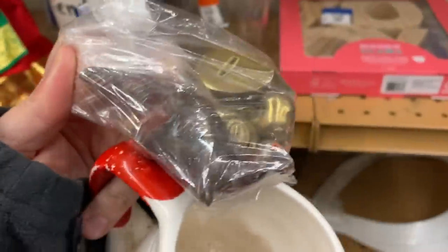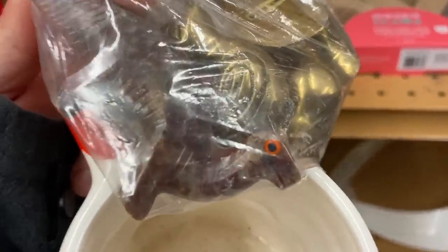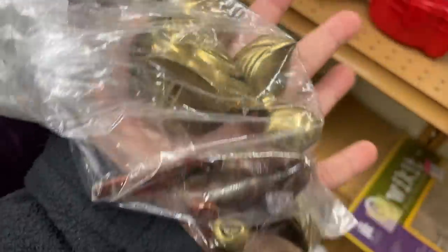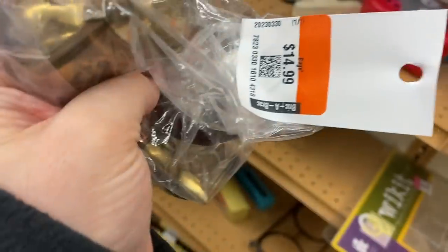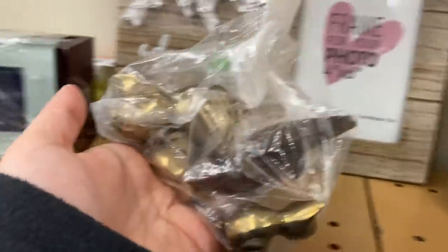Okay. Ooh, they're heavy. A little like stone dinosaur with a little peaty orange eye. Otherwise, you've got some really fun ducks in here. Yeah. But yeah, that price, $15. I mean, it's good, but just not for me. Yeah, maybe if it was a higher dinosaur to duck ratio.